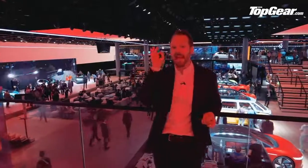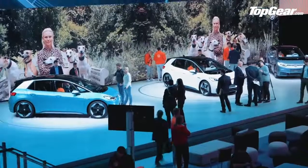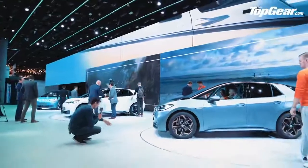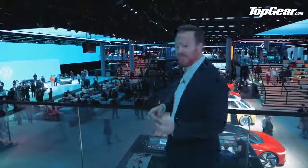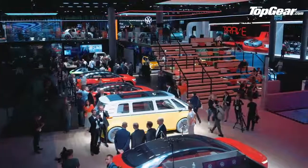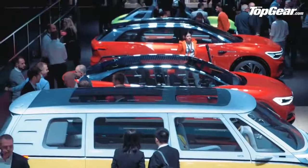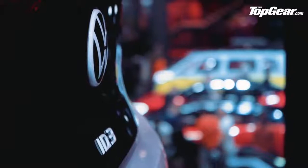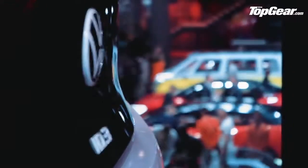But I thought it was worth revisiting this car because if you're in any doubt about how important this is to Volkswagen and its future, well, you only need to look at its stand. There's probably 1, 2, 3, 4, 5, 6, 7, 8, 15 ID.3s dotted around the stand. Down there, you've got a lineup of every ID concept they've ever revealed. There isn't a single combustion engine car on the entire Volkswagen stand. It is ID land today.